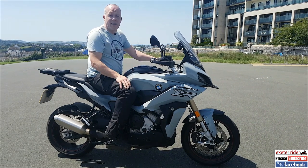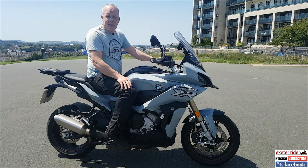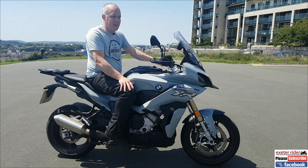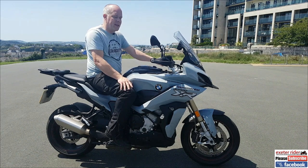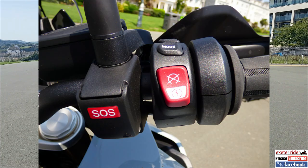We've got the keyless ride, which, you know, I'm not bothered about that really. I'd rather have a key, if I'm honest with you, and save whatever they charge for that, which would be quite a lot, I would imagine. But then again, it's got its security benefits, so that's what you need to think about there. Got the SOS feature, heated grips, cruise control on this one.